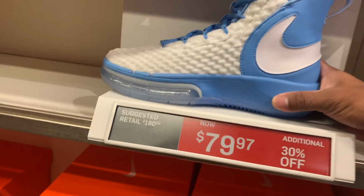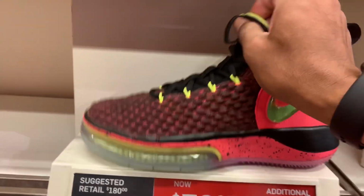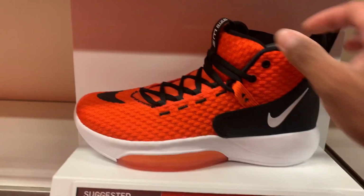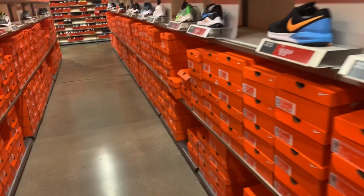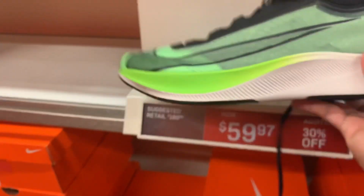How about Alpha Dunk? $79.97. Another Alpha Dunk $79.97 with the 30%. It is really meant for basketball though. How about this one? What is this ugly thing going on? $59.97. Ooh, no way. How about looking into Zoomfly 3? This one is not bad for the price. A really good running shoe, $59.97 with the additional 30% off. What do you think?